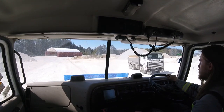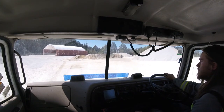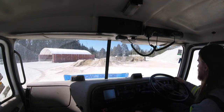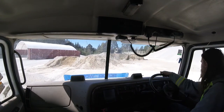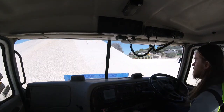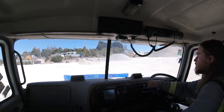There goes the Scania again, always one step ahead of us. As I said, there's about 8 trucks in this rotation, going backwards and forwards on this run. We'll swing around here and then we'll just reverse up onto the washdown bay. See in front of us there another one of the Macs coming in.